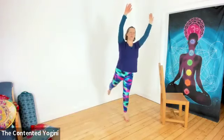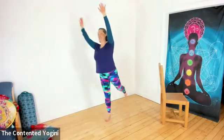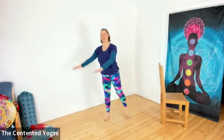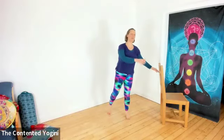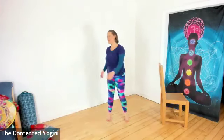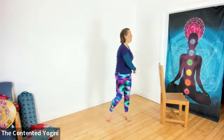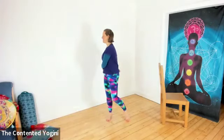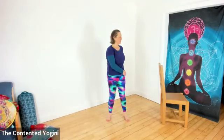And by now, hopefully you're beginning to feel a bit warmer. And then we're going to begin to make this movement a little bit slower, a little bit smaller, until we're back to standing steady. And we'll just finish with a touch of Kati Chakrasana again. So a little gentle sway until your feet find steadiness and your body can begin to find its way back to center.